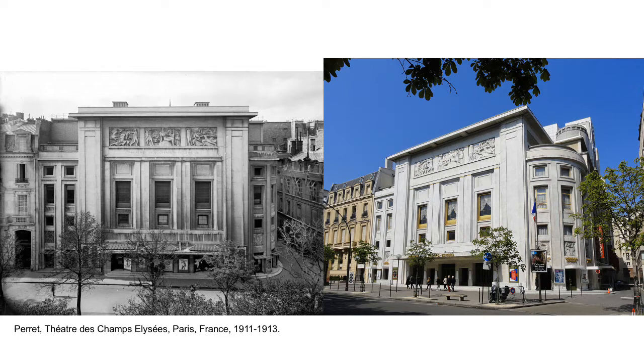Perret, after the success of Rue Benjamin Franklin, success for many, hated by many as well, was invited to design one of the world's most famous theaters, the Theater of the Champs-Élysées in Paris, France. We're seeing it here in the two pictures, left and right, from slightly different angles. Think about what this architecture is hearkening back toward. What classic forms are we seeing reutilized with this hyper-modern reinforced concrete application? What tensions are being played out in Perret's concrete Art Deco design for the theater?